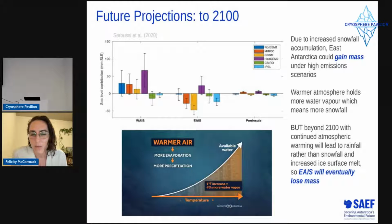But if we look at the middle section that shows the East Antarctic ice sheet contribution to sea level rise, what we see is that the East Antarctic contribution is generally negative, and that means that the East Antarctic ice sheet is projected to actually gain mass and hence lower the global mean sea level over the 21st century. And as Chris pointed out, this is really due to the fact that, as you can see in the bottom schematic there, as atmospheric temperature warms up, the atmosphere is able to hold more water vapor, which means that we have more water vapor available to be precipitated as snowfall over East Antarctica.